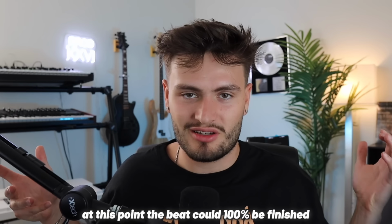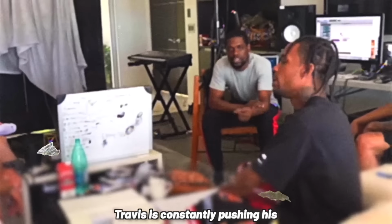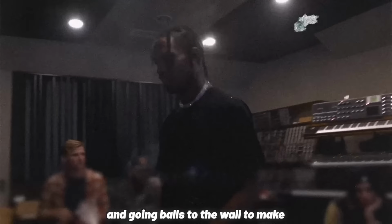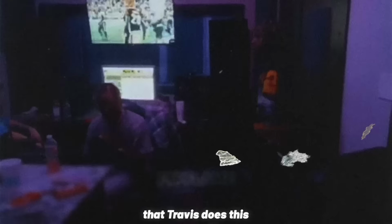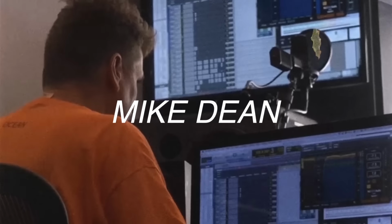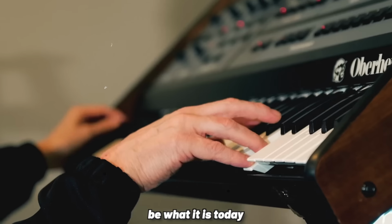At this point, the beat could 100% be finished, but that's not like Travis. Travis is constantly pushing his production to new heights and going balls to the wall to make the final product as good as it can possibly be. And one of the most iconic ways that Travis does this is with the help of his right-hand man, Mike Dean. Without Mike Dean, there is no doubt that Travis Scott's sound would not be what it is today.